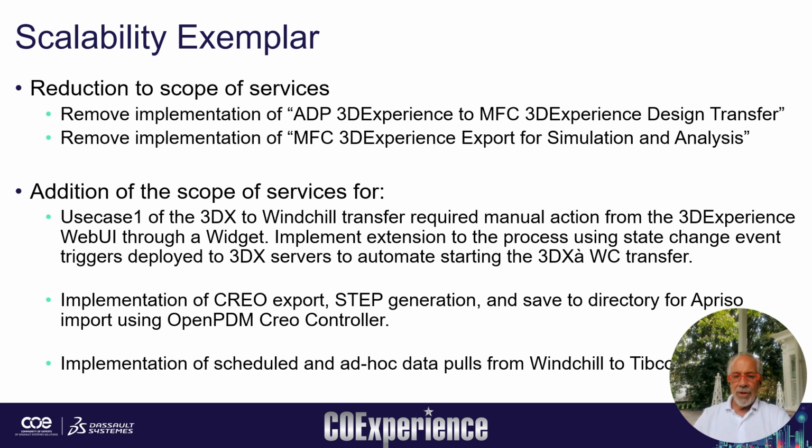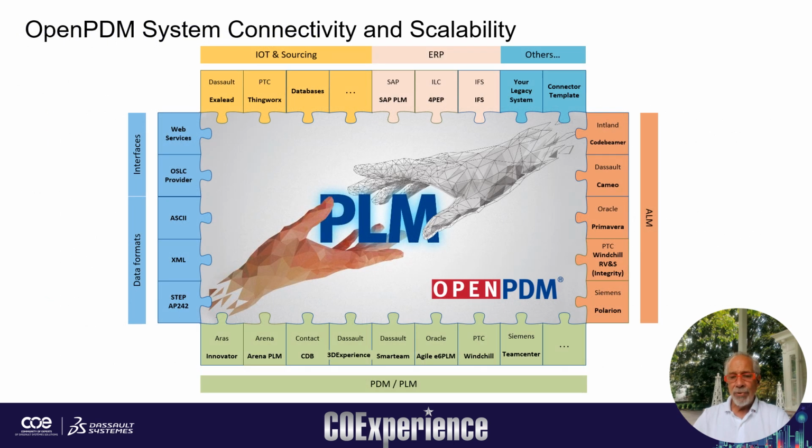So one of the things we wanted to talk about with regard to scalability, which, as you recall at the beginning, was this company wanted a scalable implementation, is we removed the implementation of the ADP 3D experience to MFC and removed the implementation to MSV export for simulation analysis. And we added use case 1 of 3DX to Windchill. And we added implementation of the Creo export and implementation of scheduled and ad hoc data flows from Windchill to TIDCO, all done after the project was started and done with our base operation. So we didn't have to do any new import or installation.